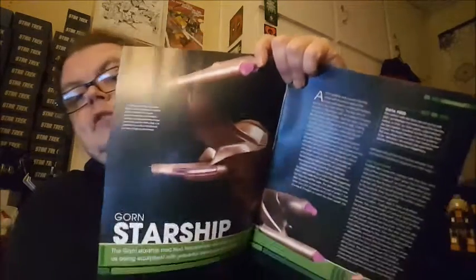Specification: operated by the Gorn Hegemony. I can never pronounce that right. Is it Hegemony or Homogeny? Something like that. Type: warship, in operation 23rd century, length 220 metres approximately, top speed warp 7.5, weapons disruptors. And we've got a beautiful CG render of it there, really cool ship. Very unusual as well.